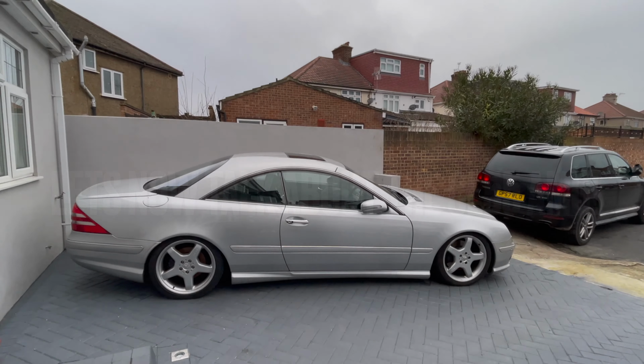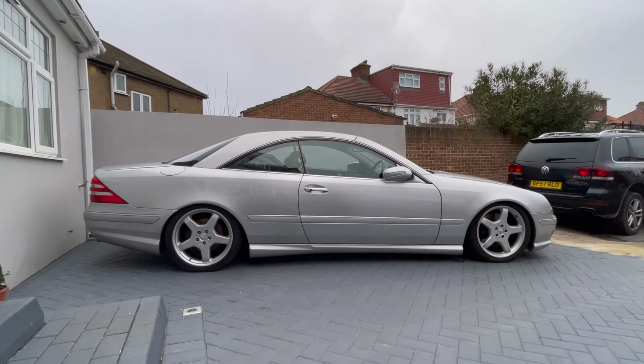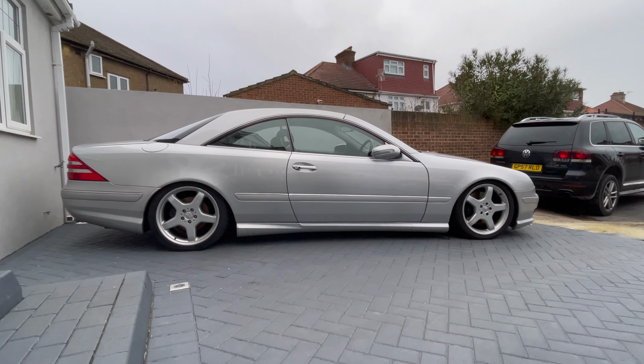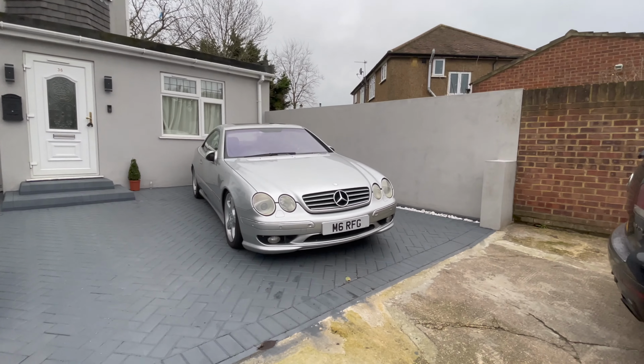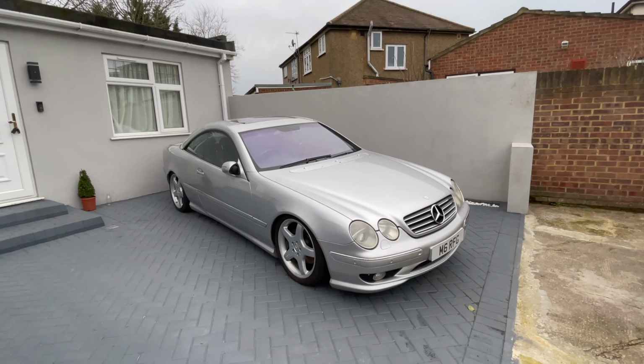Right guys, so I just thought we could quickly talk about the CL55 now. There has been a slight problem with it, as you probably saw from the thumbnail. It has also had a problem with the air suspension. As you can see, it has completely gone down on the driver's side. There's a warning light on the dash as well. So, a bit of a pickle really.